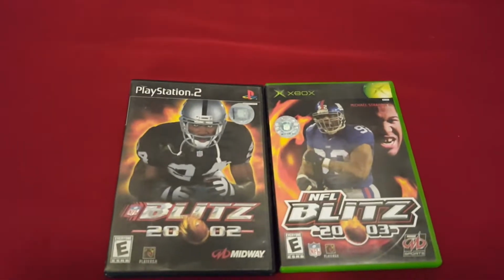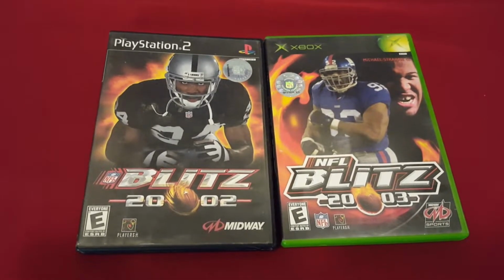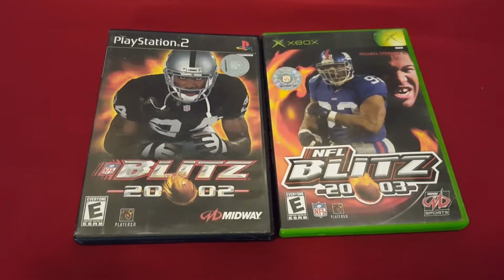And then last, game-wise, you know what? I was in the NBA Jam mode. I couldn't help myself, so I picked up a couple copies of Blitz. One for the OG Xbox, one for the PS2, and they're back-to-back years. I got Blitz 2003 on the Xbox, Blitz 2002 on the PlayStation 2. Pretty inexpensive, nothing special about these, but I'm a big Blitz fan, and I don't think I've played either one of these versions. I usually play the older arcade styles, like the Dreamcast version or the arcade game itself. So it'll be fun to have these on the PS2 and the Xbox, and a good one to put in just to mix it up a little bit.